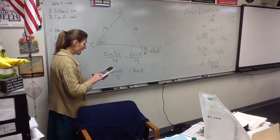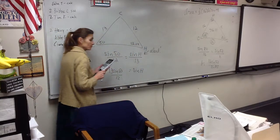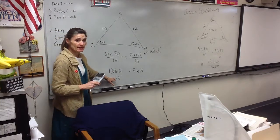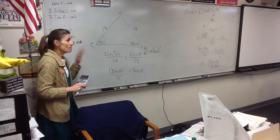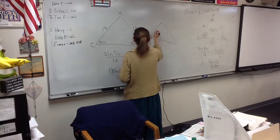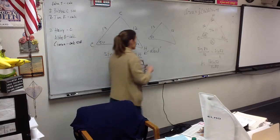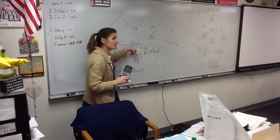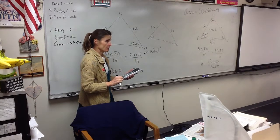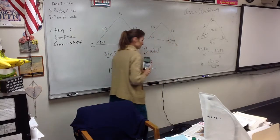Okay, I got an answer. I got 56.09, when I just type this into my calculator and use second sine. Now immediately, over to the side, I have to consider another possible angle measurement for angle H. Besides 56, what else do I need to consider? 180 minus that, or 123.91.